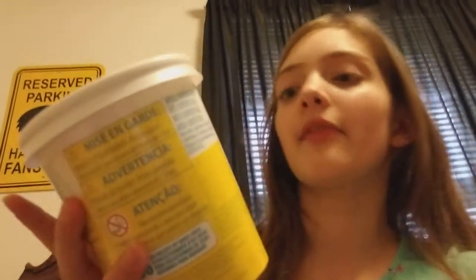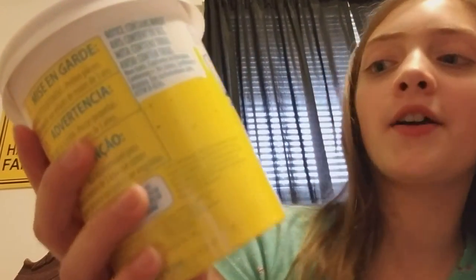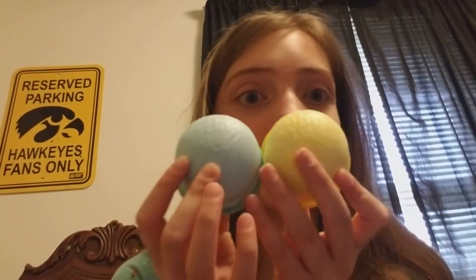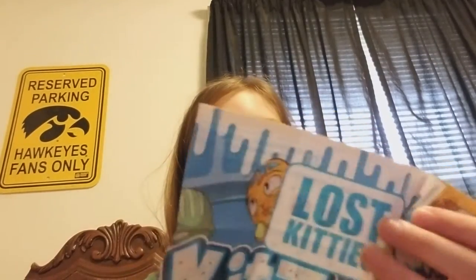Okay, the next thing I got is this Lost Kitties Kit Twins. Who's hiding inside? And I love this one, and it's in an ice cream container. Okay, and I got the two prettiest, like most Easter color, and this wasn't even supposed to be like this. Like my mom just picked a random one, and she ended up getting pastel, close to Easter colors.